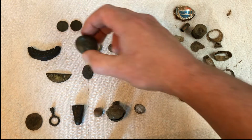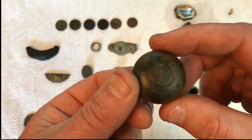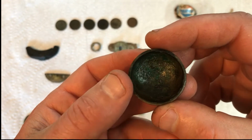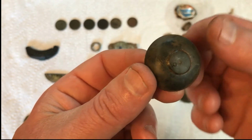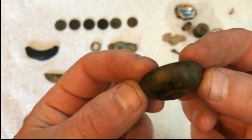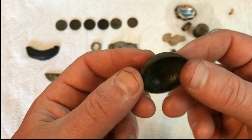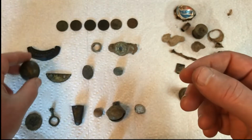This is a mystery from yesterday. I did not get it on film. I don't even know what the heck this could be, but maybe you guys have some idea. It's cast bronze or copper, and then it's kind of silvered over the top. It's a strange one. I wonder if it's the back of an old school pocket watch. I don't know. That's one for further research for sure.